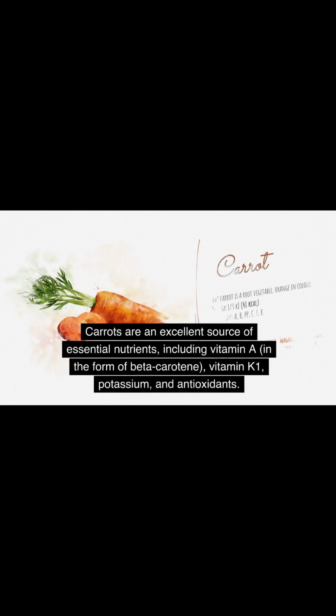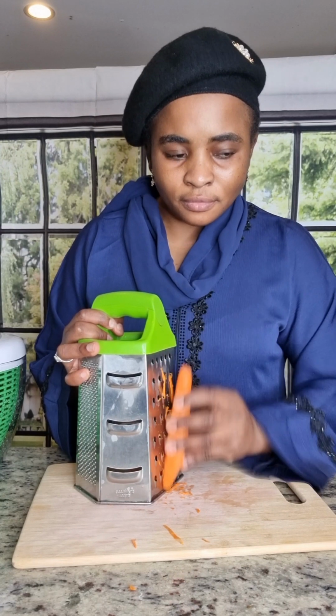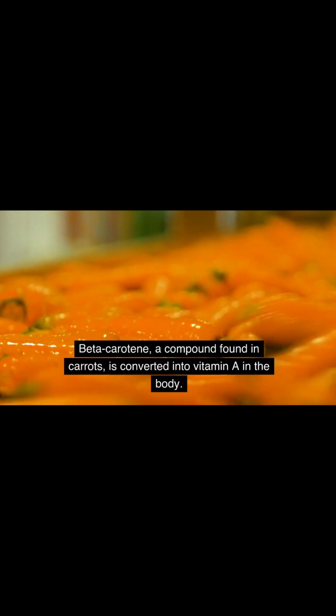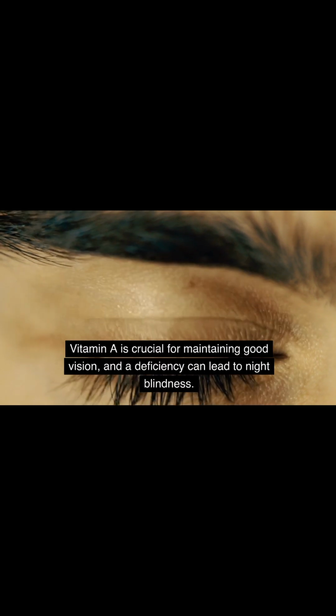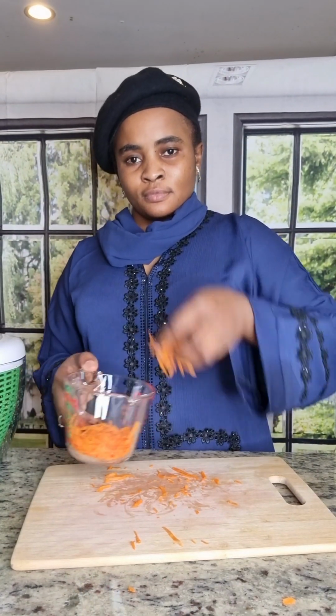And notice that carrots are an excellent source of essential nutrients, including vitamin A in the form of beta-carotene, vitamin K, potassium, and antioxidants as well. So after washing the carrots and peeling them, then we'll be grating the carrots or shredding using a shredder or a grater. Beta-carotene, a compound found in carrots, is converted into vitamin A in the body. And vitamin A is crucial for maintaining good vision, and a deficiency can lead to night blindness. So after grating the carrots, we'll save that in a bowl.